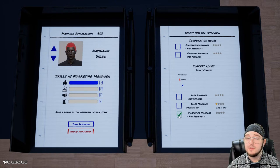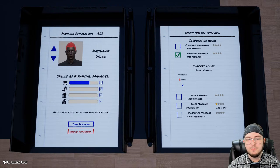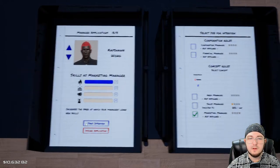Let's go to Kashan. Kashan, marketing manager, incredible. He would be a higher chance of customers entering your store based off of their needs. Very good. Financial manager, not bad. He would get reduced prices from your article suppliers. And corporate manager, not bad as well. He would increase the speed at which your managers learn new skills. You would probably be a marketing manager. So let's start the interview on that.